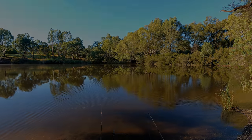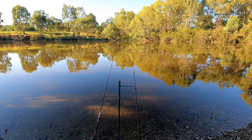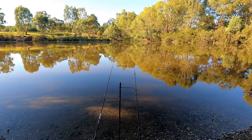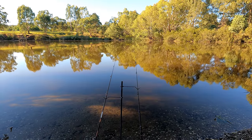He's swallowed the hook. Well, folks, I'm about to pack up and go home. I've been here about 3 hours. It's just on 9 o'clock. The first hour was really, really good. The second hour was okay, and the last hour has been as dead as a doornail. But anyway, the elusive silver perch continues to elude me.